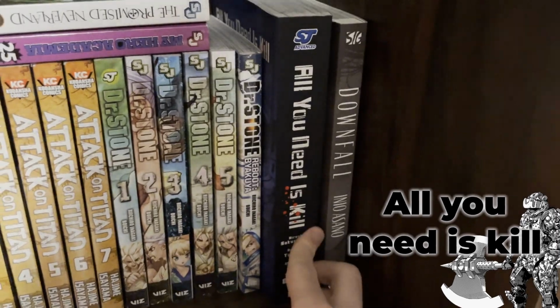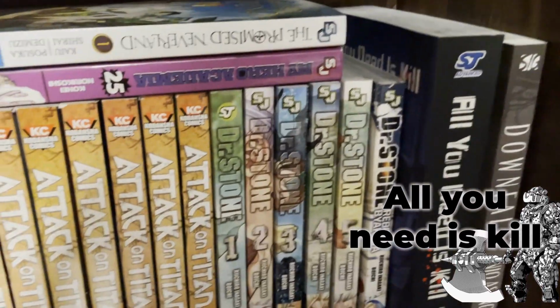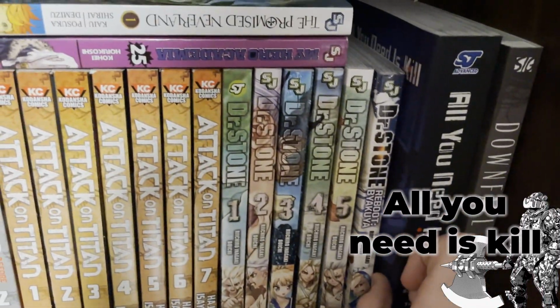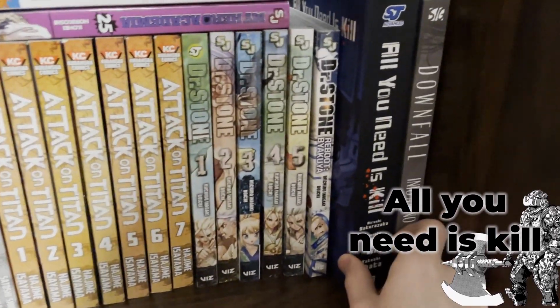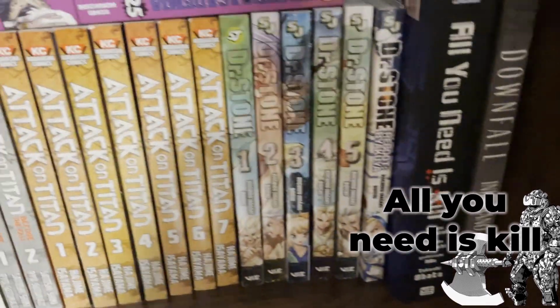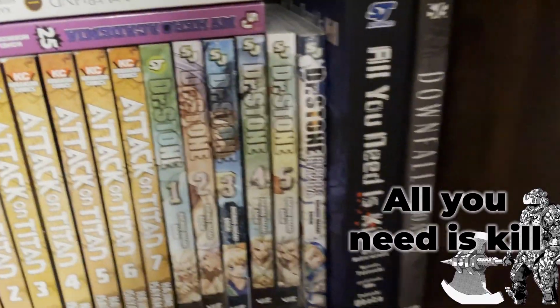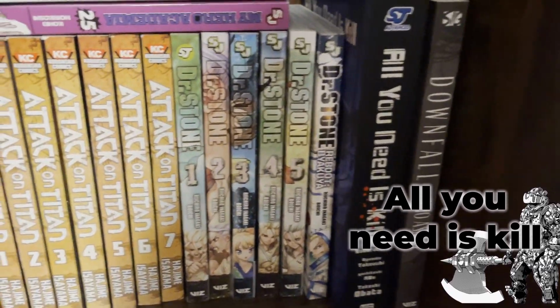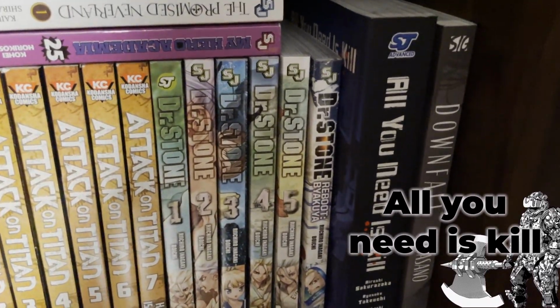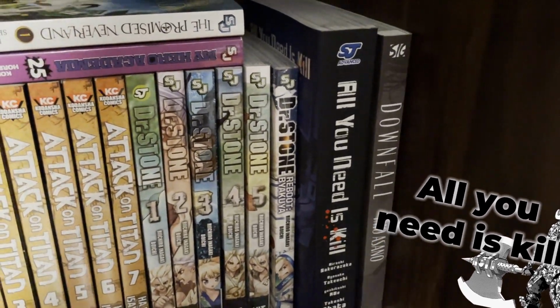Next, I have All You Need Is Kill, and whew, Takeshi Obata has such good artwork. I haven't read this yet. I want to really badly, but I just haven't. Every time I want to read manga, it's like no, never All You Need Is Kill. You know what I mean? I never think about it. There's just so many other series I have to catch up on, but I definitely will be reading this soon.